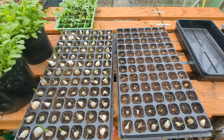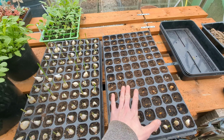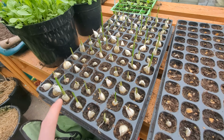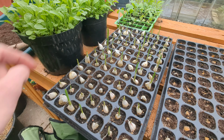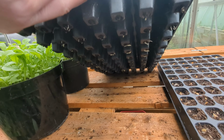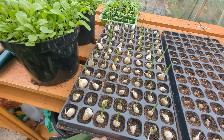We will see. And also last week we planted our elephant garlic corms and our normal garlic, and already there's shoots appearing on them all. Not all of them, quite a few of them. Roots are coming out the bottom of all the cells, so they are all starting to root now.